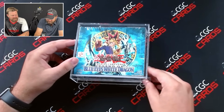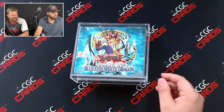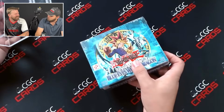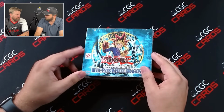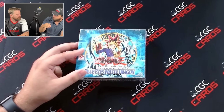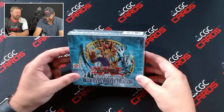All right. I'm going to take it out of this gorgeous case. Nice acrylic box. It's just been sitting there for decades. 2002, March. That's over 20 years. Oh, my goodness. Some people watching this might actually be younger than the box. That's crazy. I do vintage Magic, it happens to me all the time.